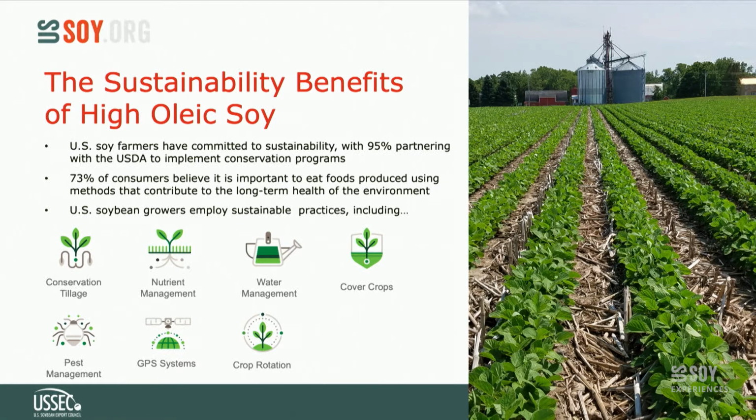Looks like corn. And the beans, look at that perfect row, no weeds. You get a tremendous yield, tremendous output at the farm level, clear benefits for water management. Cover crops can be used in the interim. All great things when it comes to high oleic soy and the environment.